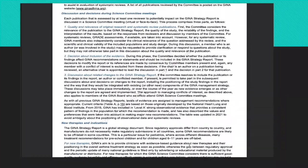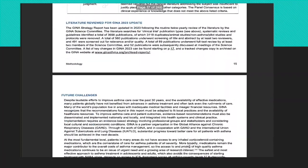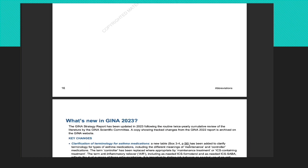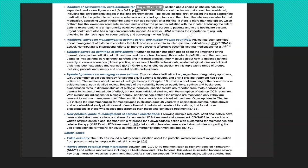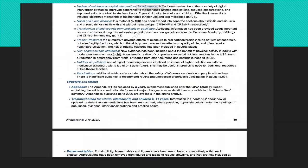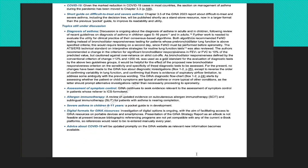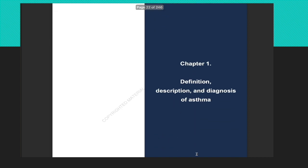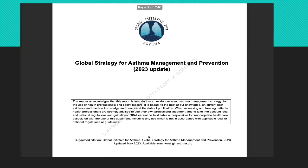Something that I realize is still lacking is information on newer drugs, newer inhaled steroids, the ultra long acting bronchodilators. Still not enough information on biologic therapy, not enough guidance on it. The chapter on severe asthma is more or less similar to what it was last time, but definitely a lot of concepts have been cleared, a lot of drug treatments have been clarified.